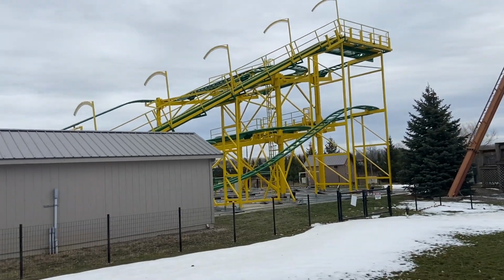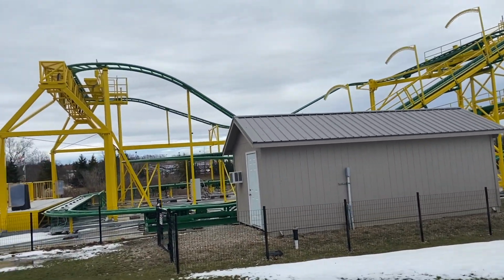I can't believe they gave us access to the Wild Mouse coaster already.